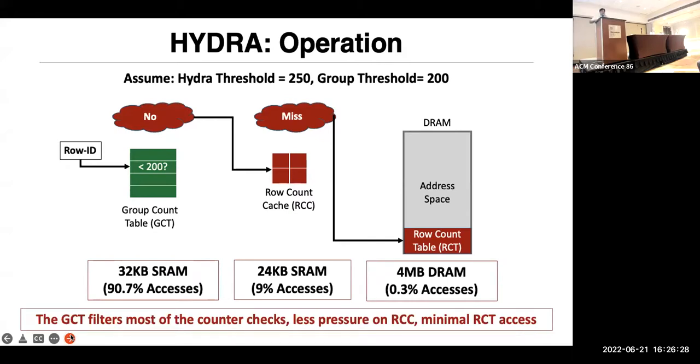For our workloads, roughly 90% of the accesses just get filtered by the group count. You don't need to do anything else. The group count filter is about 32 kilobytes, 32K entries of 1 byte each. We have a 12K entry row count cache that filters the 9%, and only about 0.3% of the accesses need to go to DRAM.